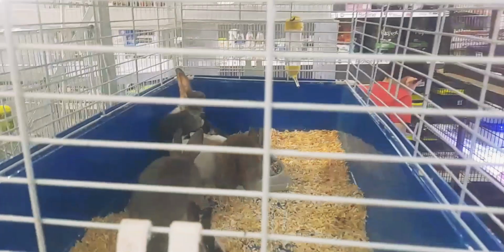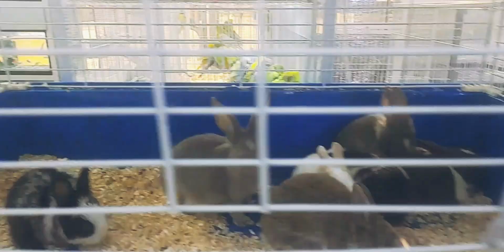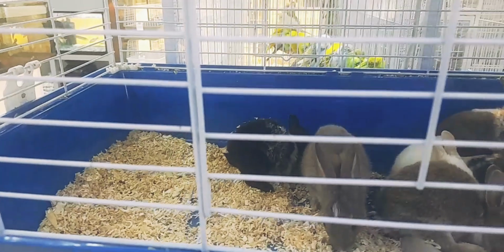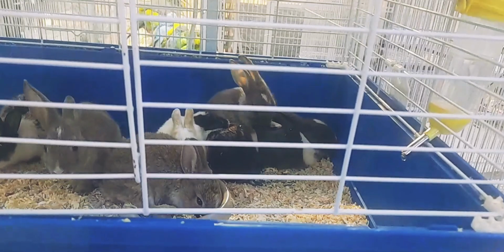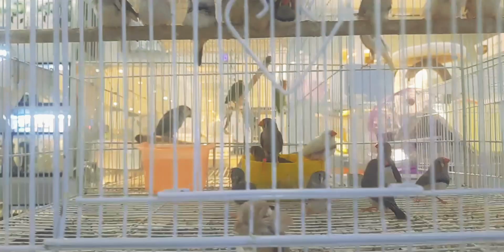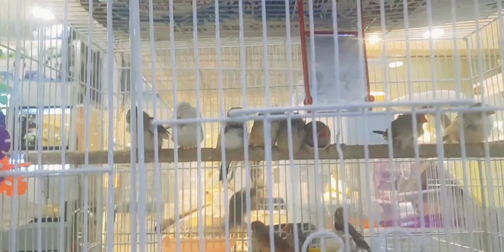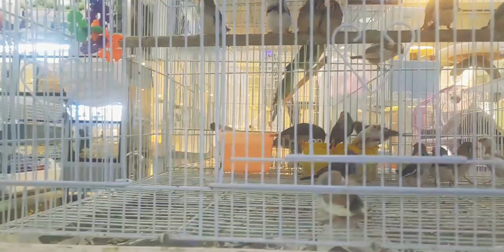Here, a rabbit. See, what is the name of this one? You know the name? See how many they are. The rabbit, sir. Rabbit, this one. See, small bird.